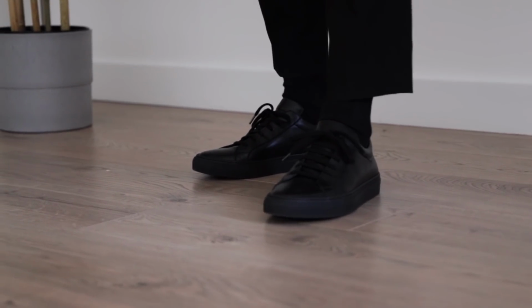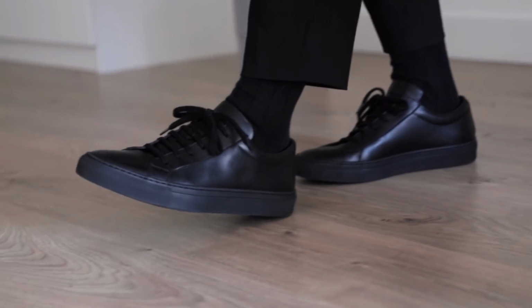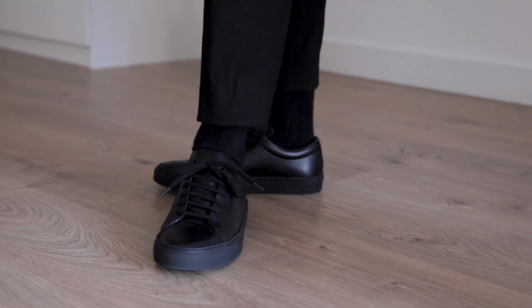I'm a big fan of these Artisan Lab black leather sneakers I got my hands on recently. Their quality is great, they're super comfortable right off the bat, and most importantly, the entire sole is black, which is ideal for the muddy season that is fall, or autumn as they would say here in London.